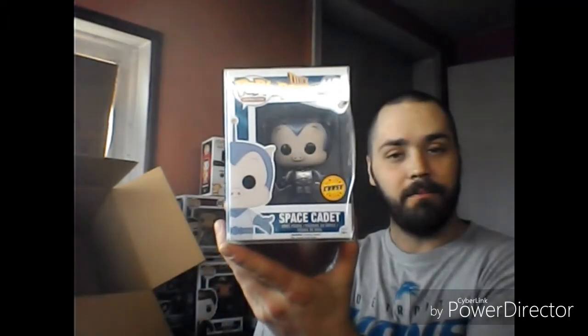And he even came in a little display case. So that's neat. So, you guys remember, go check that out. InsaneToyShop.com. Yeah. That was perfect. That's a great box. I will have to order another one of those. Bam, a chase. Oh my god, that's like 8 or 9 chases now.